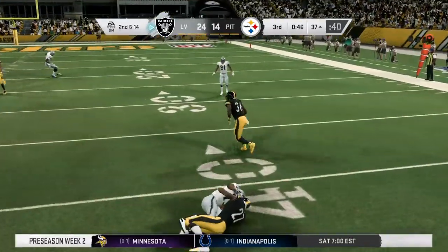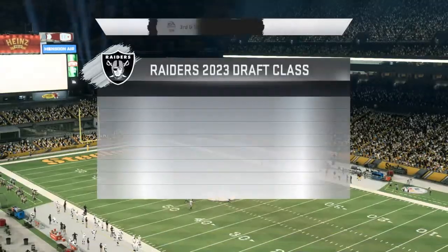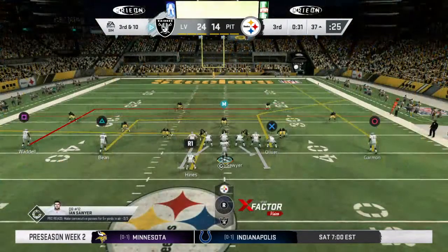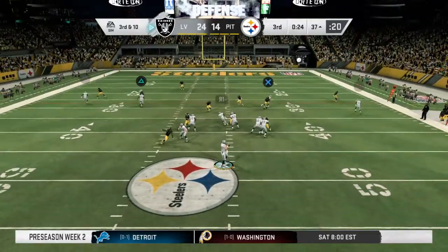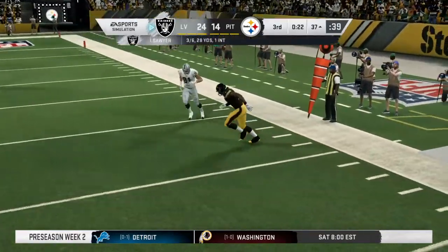And a quick throw here, that's complete. And he'll get it down on the play to the 37. 4 yards on the completion, and it sets up a 3rd down. Here comes the 7th play now of this drive as this is 3rd and 10. From the gun, Sawyer. And that's knocked away and incomplete.